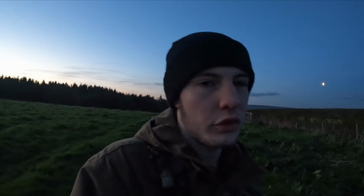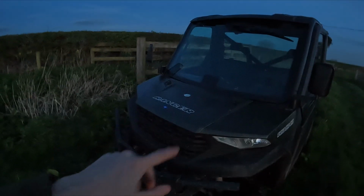Out for another morning stalk. We're with Russ today. We've just come down here in the Polaris. So we've got this for the extraction, which will save a nice drag. Russ is just there setting up his rifle, and then we're going to go for a stalk down over here.